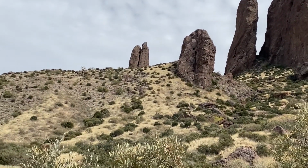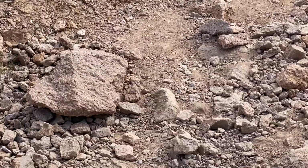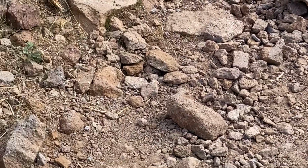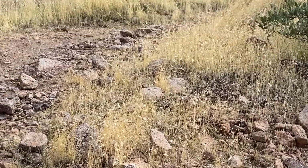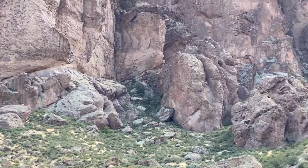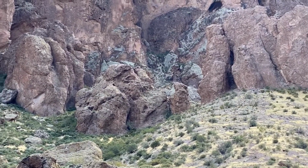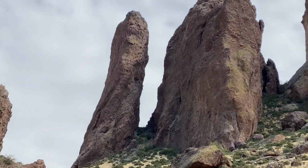So anyway, we've got lots of clouds moving in. The trail has gotten really rocky, filled with a ton of scree. So we're going to turn around. It's getting a little too much for him. But we got up pretty close. This is pretty cool. I'm digging this. Still no wildflowers though.